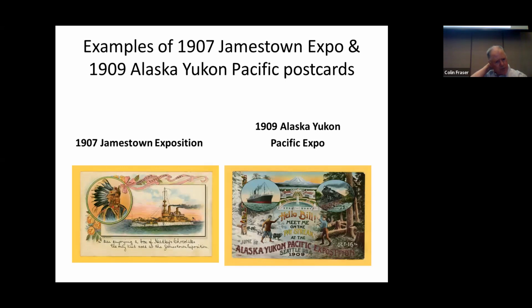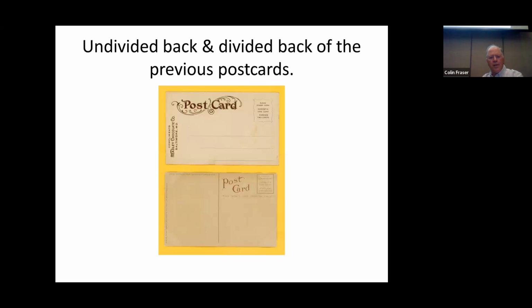Here's two more exposition cards, and I wanted to show these because the one on the left is the undivided back, and the one on the right is a divided back. Jamestown Exposition was in 1907, and in 1909, the Alaska Yukon Pacific Exposition. The exposition cards are a lot of fun to collect because there's a lot of interesting graphics. And on the back, you can see the top one was from 1907. Well, that one was made as an undivided back. And below it, you can see the divided back, message on the left, postage stamp, and the address on the right.